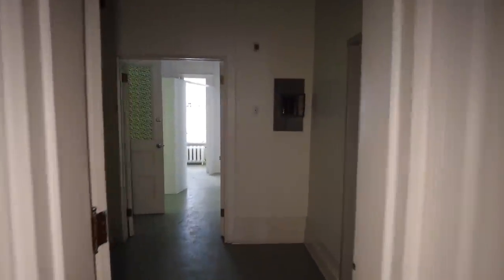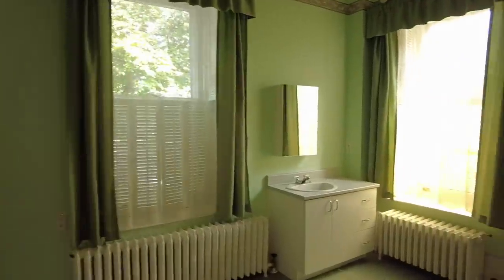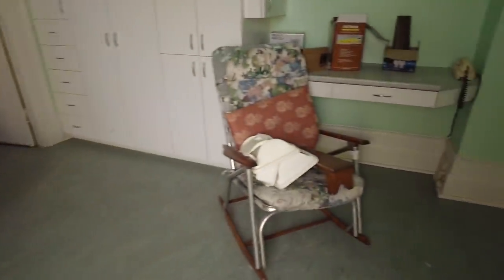All right, moving on now through here. There's an elevator right there. And I think we were in this room, yes, that's that room right there that had a bunch of furniture in it. There's rocking chairs everywhere in this place. Nope, they're all going to be empty, guys. These rooms are so little.